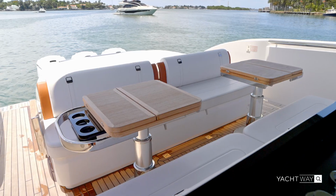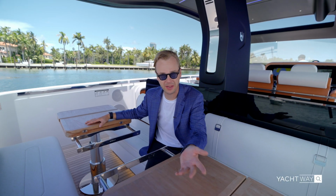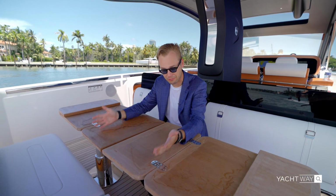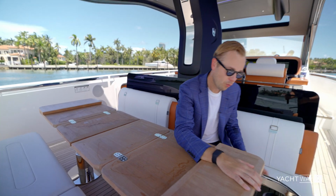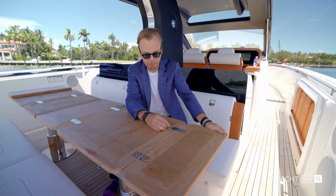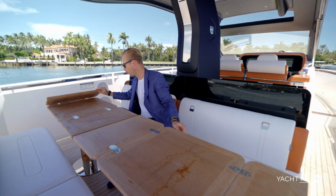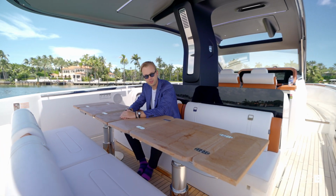And what's neat is, most of the time you would end up using this boat by having 2 separate tables. But if you do have a bigger audience with you, what you can do is you can unfold these tables just like this. And now you have an even greater area for entertainment and having meals at. Plus, when you keep the left side of the panel up, you have an easy access to all your cup holders. And if you do want to extend the table, you can do that now. If you put all the sides down, you can see how much space you have across the board.